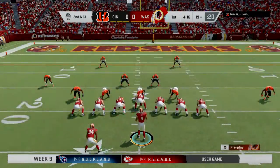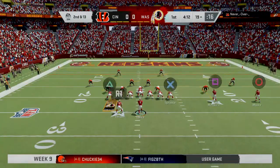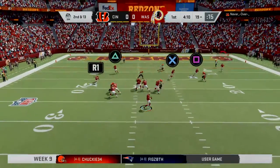Let's go now. 56. 10, touchdown. 56. Bring it. Fast. Second and 13.